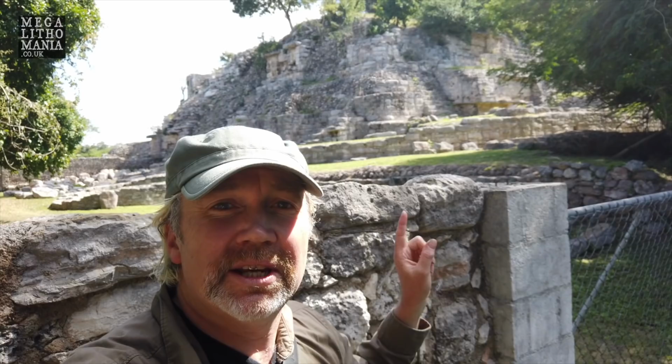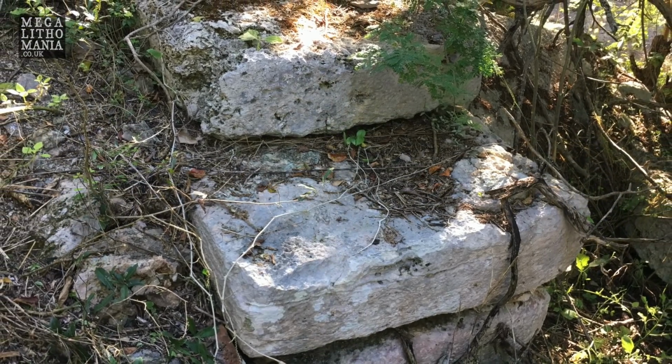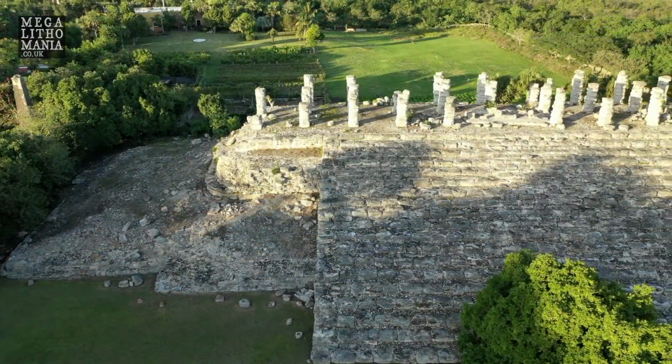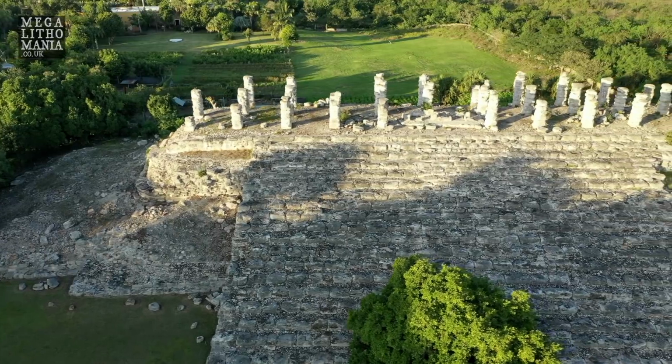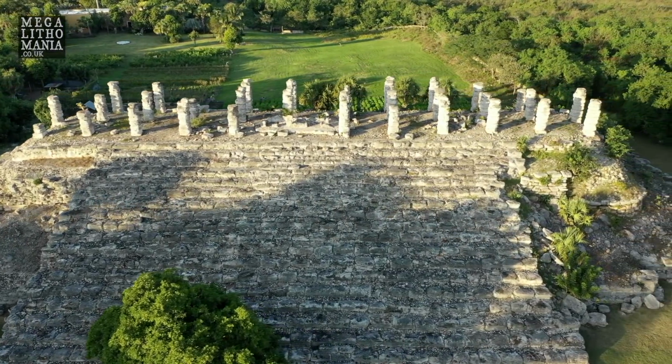So just behind me here, you can kind of see the main pyramid of the site. Now there's many different styles here. We have the megalithic style, which I believe goes back to beyond 300 BC. Seems like it's older. We have the columns, which are like Toltec. We have the Puuc style, which is like the plaster and the different glyphs and carvings of faces and so forth. And we have sacbeob leading from this as well.